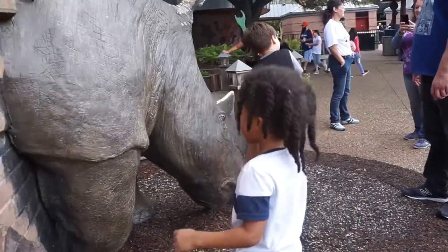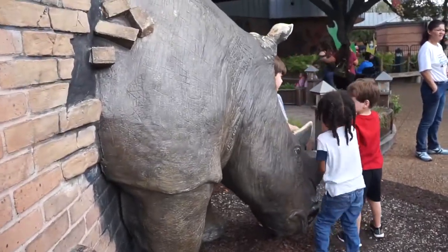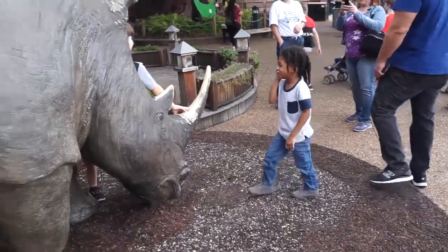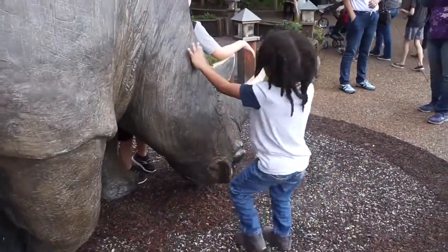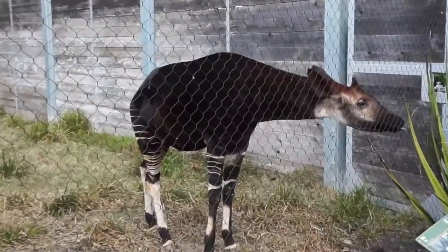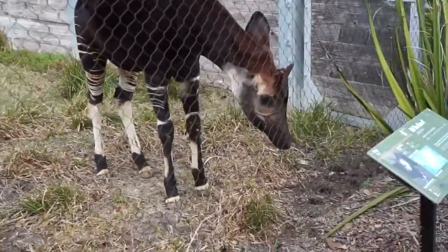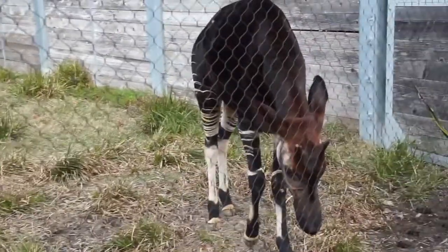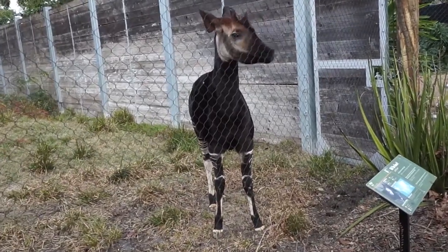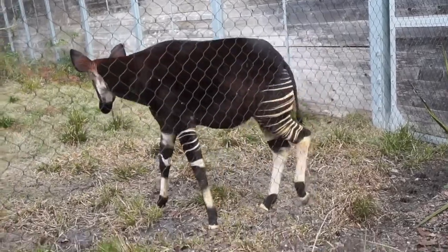Let's see Rana. There you are. Okay. Come on. No, that's an okapi. Daddy! Hey, sit. Emma!